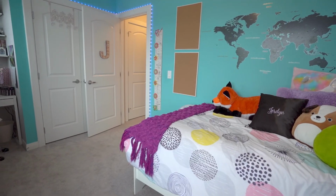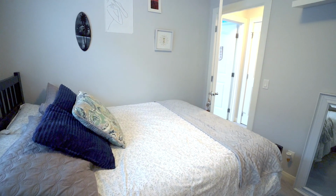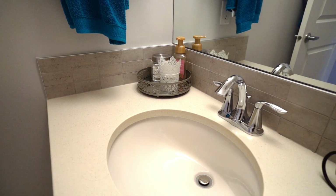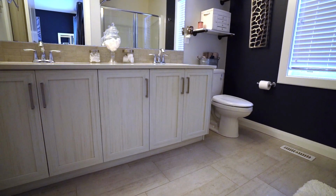Upstairs, you will find three bedrooms and the laundry area. The primary bedroom is spacious with full ensuite and a good-sized walk-in closet.